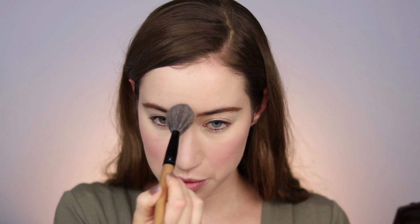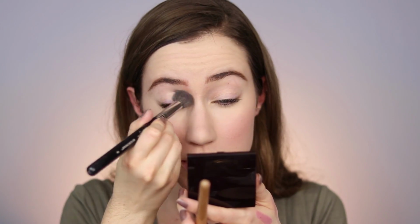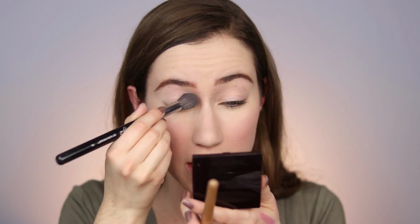Not too shabby. I'm going to take a bigger brush and just pat this on the T-zone, because I remember in the review, there was something specifically said about using this in the T-zone. It's actually really nice. I liked how that worked underneath the eyes. I'm also going to use it to set the eyelids before eyeshadow. Okay, so that's that.